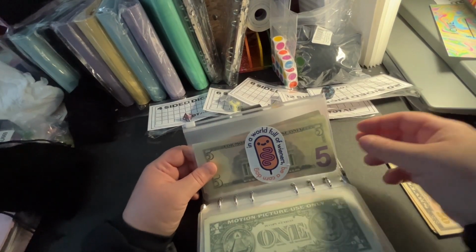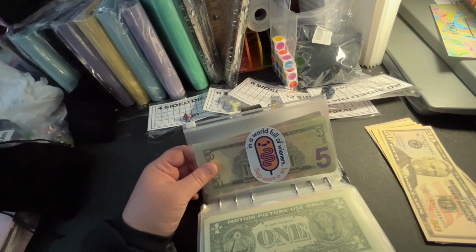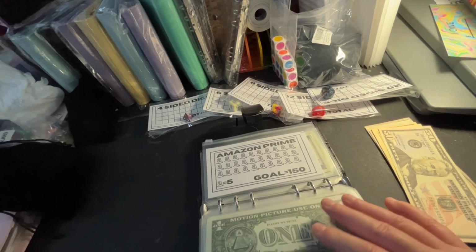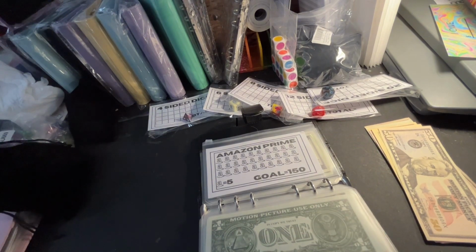I will mention that my daughter Jessica also voted in here as well. If you see the name Jessica down below, that is my daughter, Jessica.